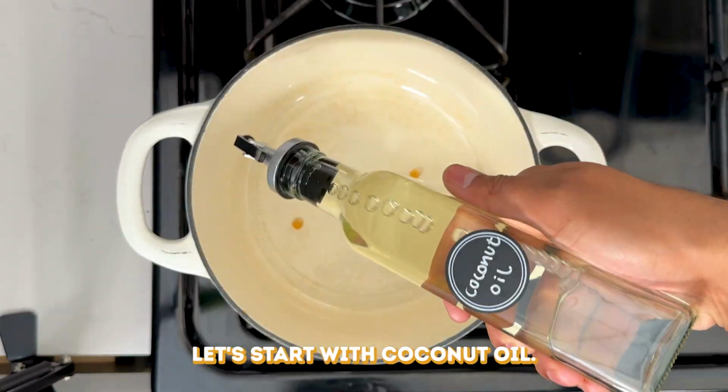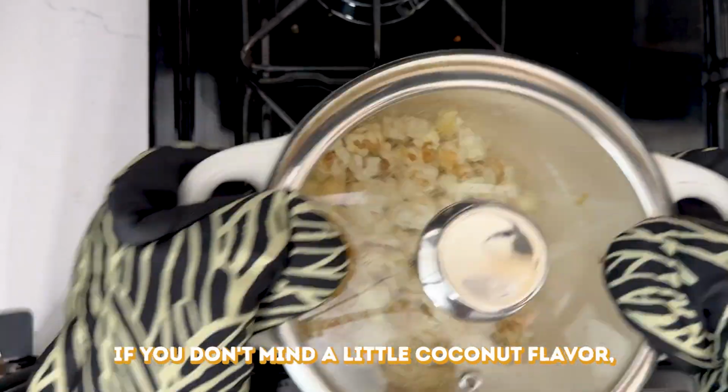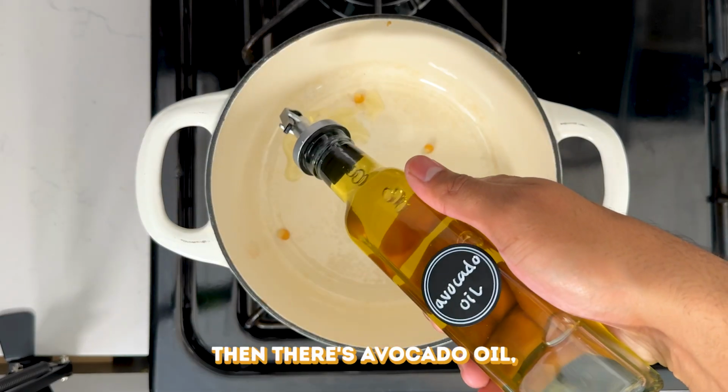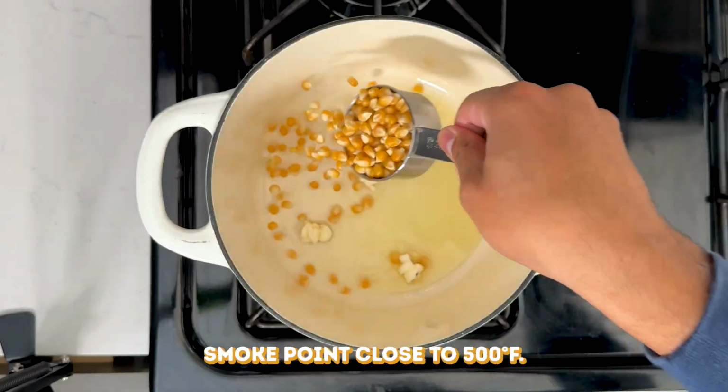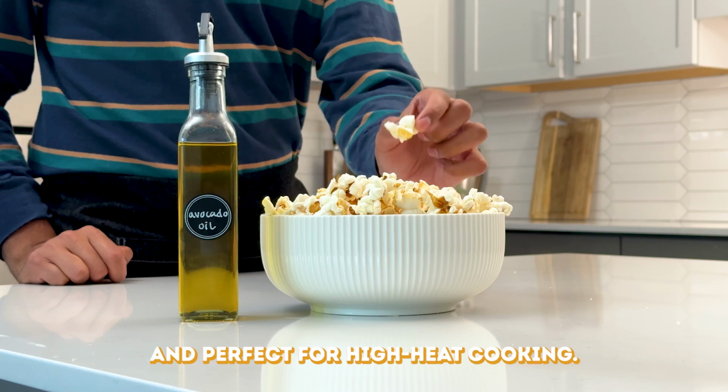Let's start with coconut oil. Refined coconut oil has a smoke point around 400 degrees Fahrenheit, and if you don't mind a little coconut flavor, it can add a fun twist. Then there's avocado oil, a total superstar with a smoke point close to 500 degrees Fahrenheit. It's heart healthy and perfect for high heat cooking.